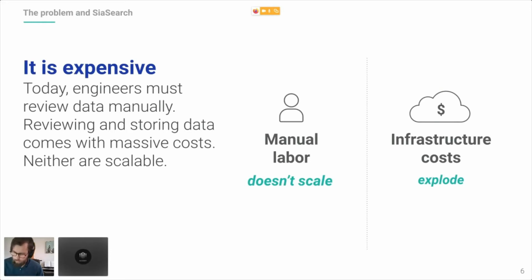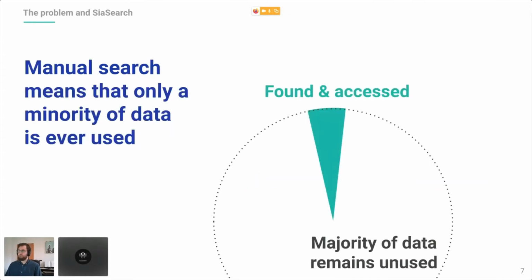And on top of that, infrastructure costs of storing this data explode quite rapidly, and I will discuss that in more detail later. And the fact that most of this labeling of the data, or making sense of the data, is done manually, means that you can only ever use a minority of your data, because there is only so much data that can be looked through. That means that the majority of the data actually remains unused.